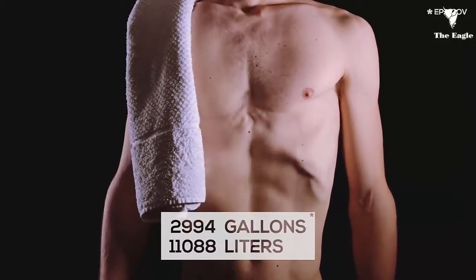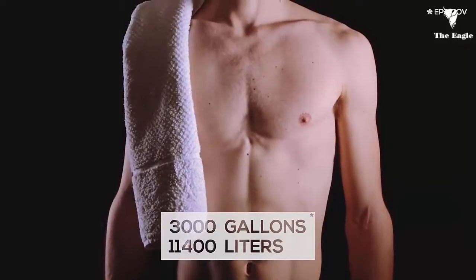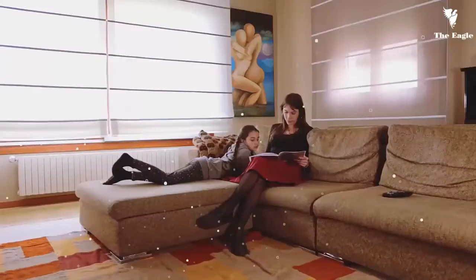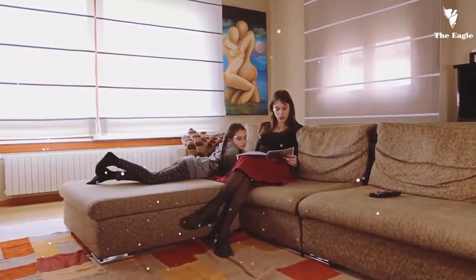Breathing is the most natural and important thing we do. And every day, almost 3,000 gallons of air fill our lungs. Air is everywhere, where we live, where we work, where we sleep. But do you really know what's in the air you breathe?